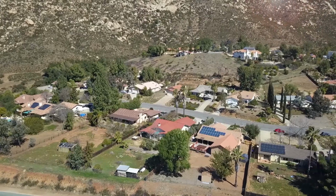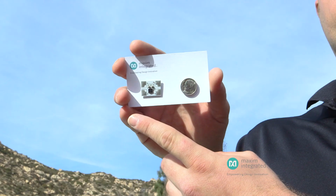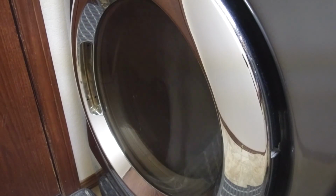Jinko has partnered with Maxim Integrated in order to solve the shading issue, as well as any issue with a complex roof or even a small roof. The chip itself, as you can see, is the size of a dime and comes embedded in our panels. With that, it means that you can install the panels like any other normal panel without any special training, and you get all the optimization, all the benefits without having any knowledge of it.